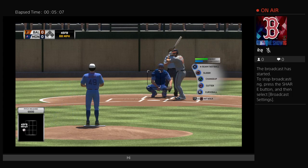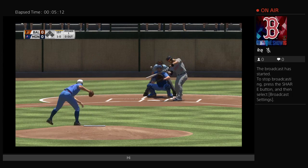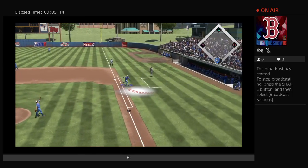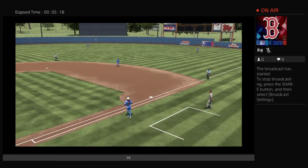Craig Gentry is at the plate as he looks at ball 1. Swing, and he pops him up over toward foul territory. And he'll put this one away for the first out of the inning.